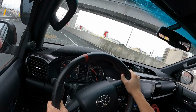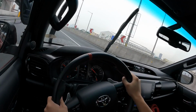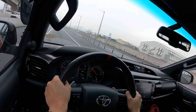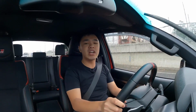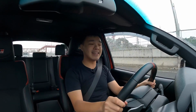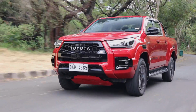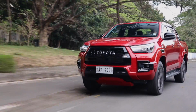Handling in the Hilux GR-S, care also of those monotube shocks, is a little bit better compared to a regular Hilux. It's not worlds apart, it's not a game changer, but it gives you a little bit more reassurance as you push this car over bends and corners. However, you do still have to remember that this still is a pretty big and heavy pickup truck, so no racing despite the S in GR-S. This car is not sporty at all.